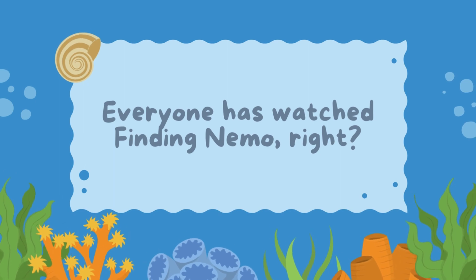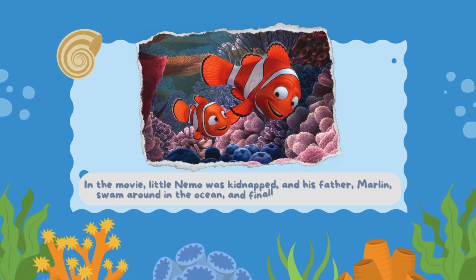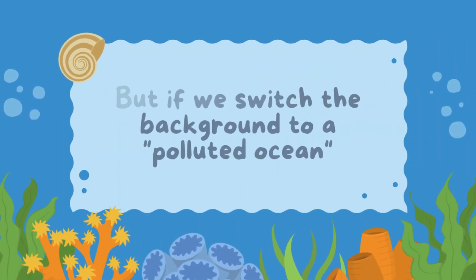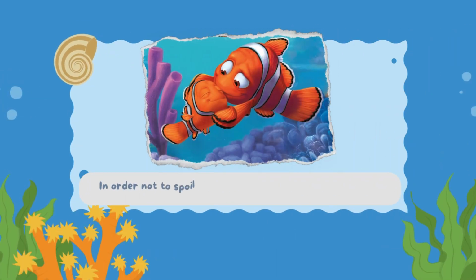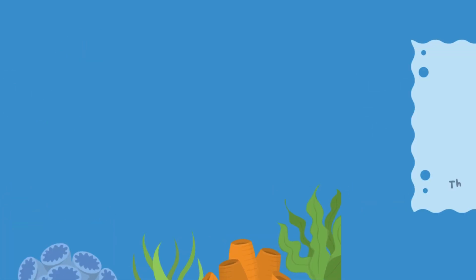Everyone has watched Finding Nemo, right? In the movie, little Nemo was kidnapped and his father Marlin swam around in the ocean and finally reunited with Nemo. But if we switch the background to a polluted ocean, Marlin may be poisoned first on the way to find Nemo. In order not to spoil this wonderful story, we must discuss the sources of ocean pollution.